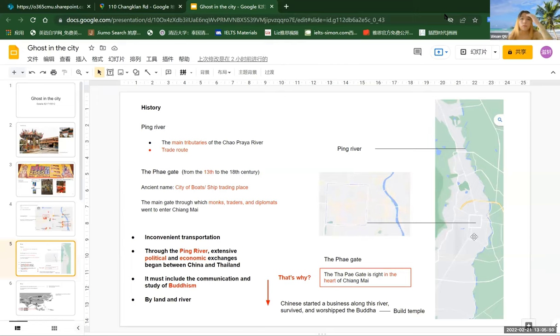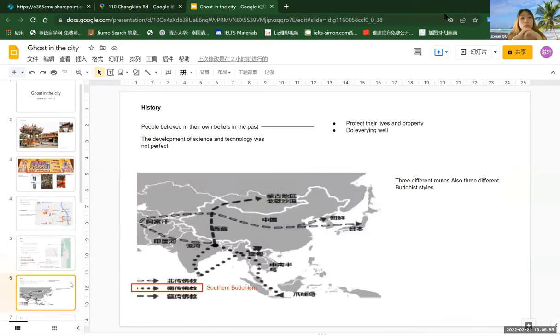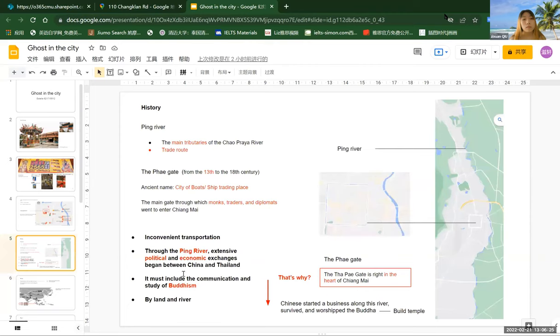So they built the Buddhism temple here because people had their own beliefs in the past. You know, in the past, science and technology were not perfect. So they could only rely on beliefs in order to protect their lives and property. And also they hoped they could do everything well, something like that.